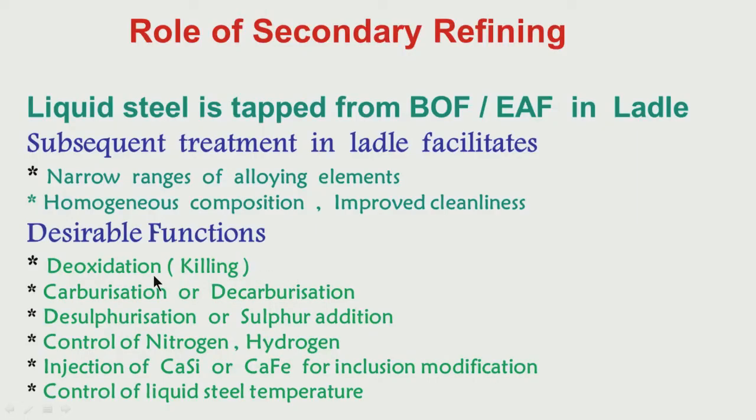So, what are the desirable functions? First is deoxidation, which is known as killing. This is the first requirement for any secondary refining process, and it is a primary requirement for getting clean steel. Next is decarburization, or in one or two cases even carburization, that means control of carbon in the bath. Then desulphurization, or sulfur addition in maybe one case only, when you need more sulfur for good machinability. Otherwise, in most applications we require less sulfur. So, desulphurization is one important requirement.